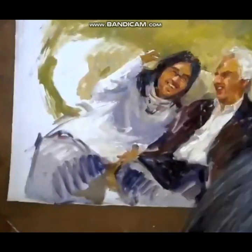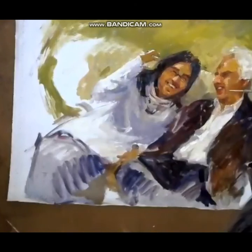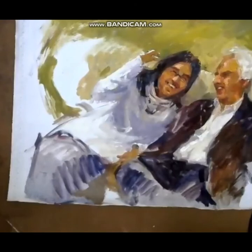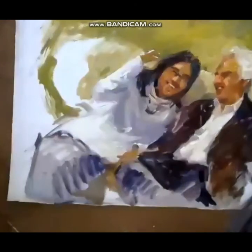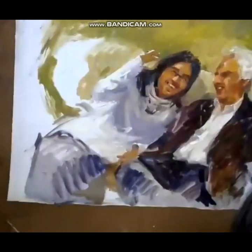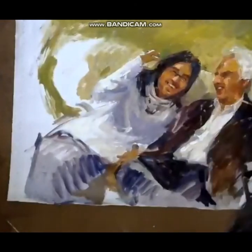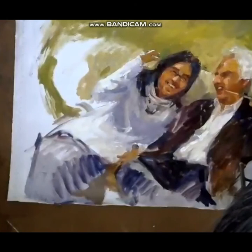And detail around his lips as well. Oh, not this brush. See, these brushes, I need to get a nice pointed brush. And this one is better.